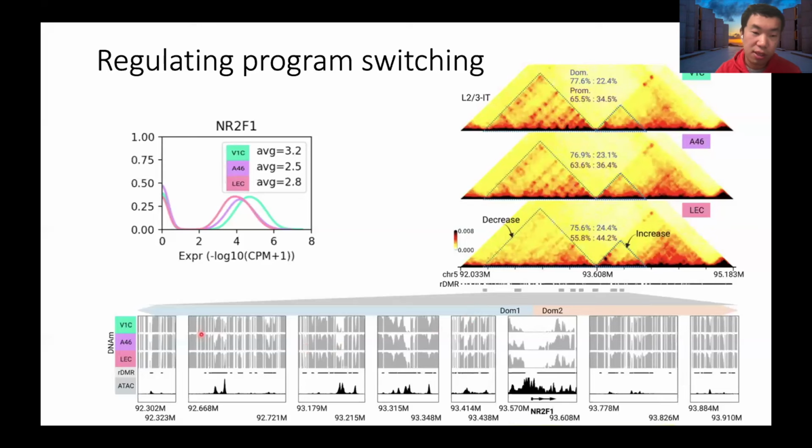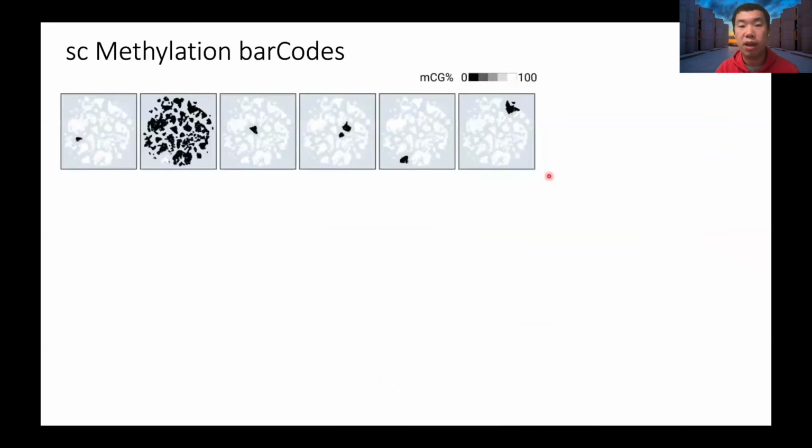And if you zoom in, you can see the corresponding change in the DNA methylation. For example, in this domain one, you can see the DNA methylation is decreasing from visual cortex to entorhinal cortex. But in this part, it's increasing. This is consistent with this 3D genome study. So you cannot tell this kind of mechanism by only looking at the gene expression. That's why we think this is really helpful to understand the brain. And so I try to be quick.